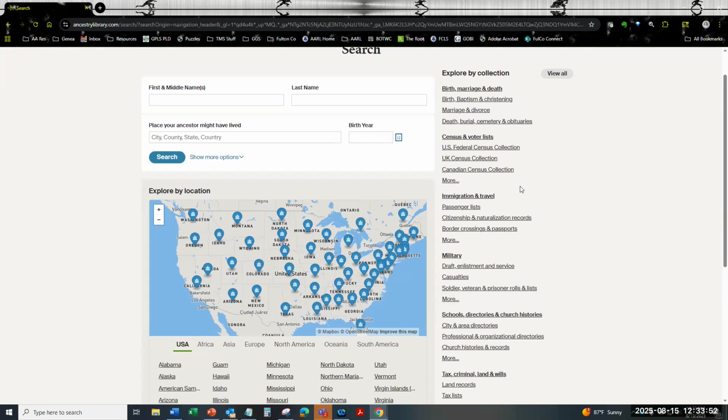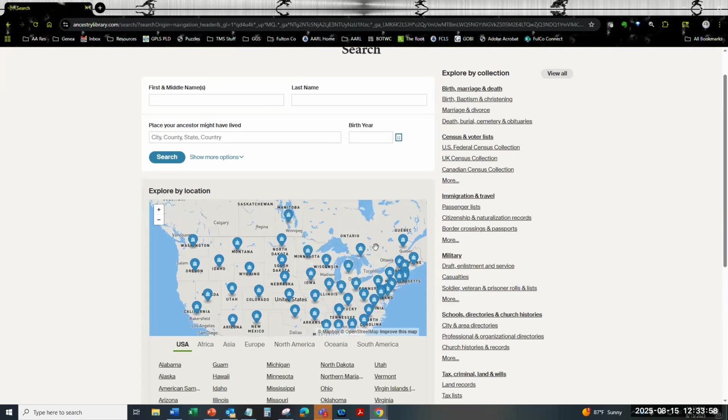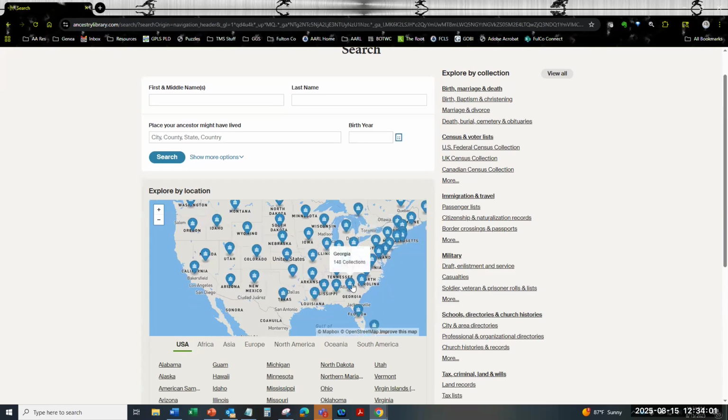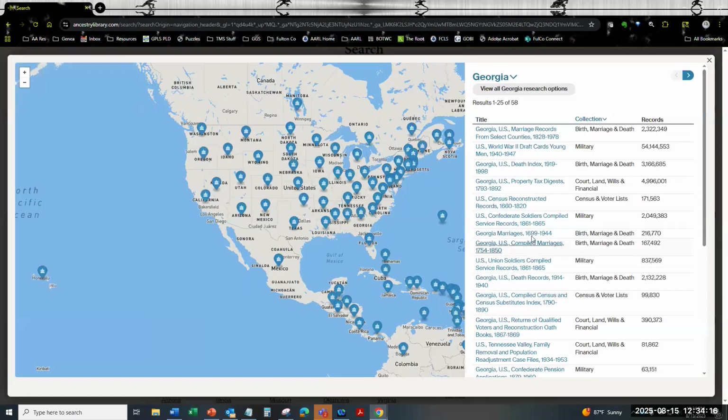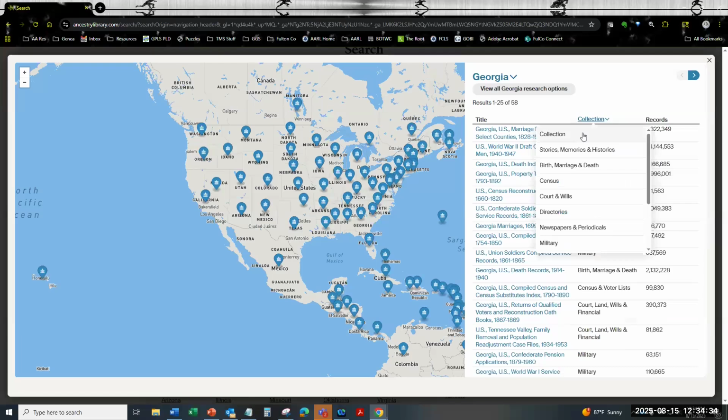When you learn the places where your family lived, you can actually go and see, utilizing this map, what records they have for that research location. So if Georgia is one of your research locations, you can go to the map, click on Georgia, and you see that it has 148 collections. Once you click on the map, it will give you a listing of all the collections, which is interesting because they only list 58 here, but it was over 100 in the other one. So I'm not sure why there's a discrepancy. But this provides you with the listing of the different collections, and you can organize it by the type of collection.